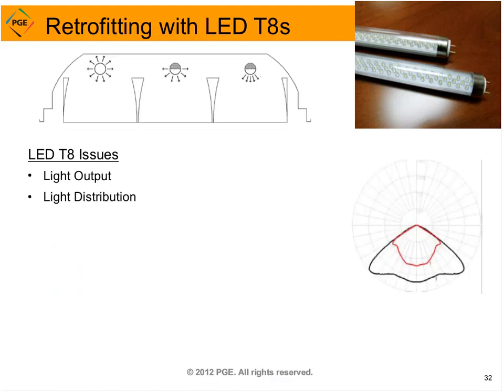The light distribution, these parabolics, for instance, in this cutaway, the fluorescent T8 gives light off in all directions, and the fixture was designed for this. With the LED T8, the light comes out of the bottom half, either like this or maybe even a little bit more pronounced. So this improves fixture efficiency, but it changes the original light distribution of the fixture. Here's the fluorescent distribution, and here's the LED distribution. It's less and it's different.